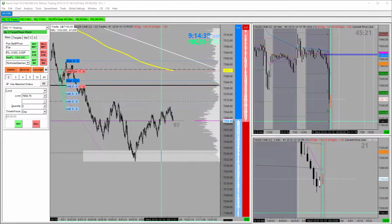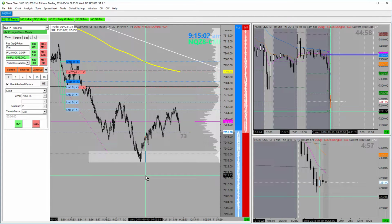Oh, nice. Avrin in the room. 520 bucks. Nice, Avrin. I'm guessing that's off of just one contract. That's fantastic, right? That's 25 points. Dude, that's a huge swing in anyone's book. So good going.